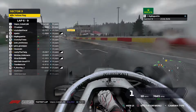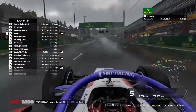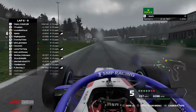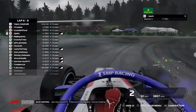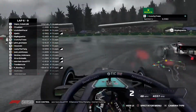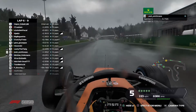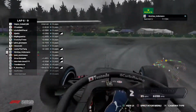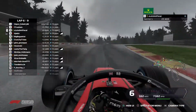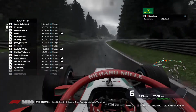Not sure what happened there to KJ. We saw him pull off to the right side. Was that KJ? Looks like maybe a track reset for KJ. Not entirely sure what happened there, to be honest with you. Oh, that must have been Josh Smithness, who looks like he was spinning to the inside and then overcompensated to the outside, lost himself quite a few positions there. Meanwhile, it looks like Vapor Cobalt is having some success pulling away from Trulson and Let's Get Fiscal.